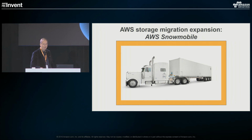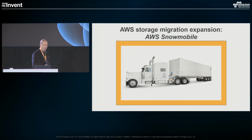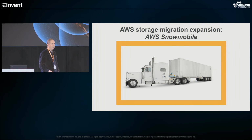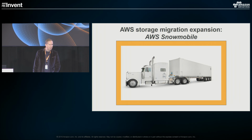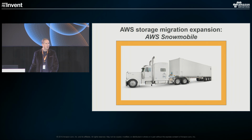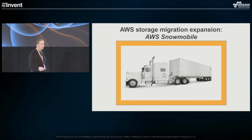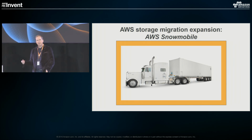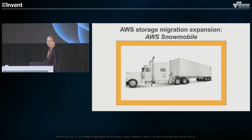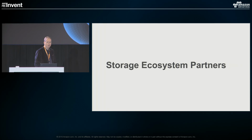Not everybody's going to take advantage of Snowmobile, but it really shows the capabilities. And 100 petabytes is not on the high end. We have customers that are looking at moving exabytes into AWS. But if you're looking at double-digit tens of petabytes, rather than having a number of Snowballs, you can take Snowballs and run them in parallel. That's what customers have been doing today. But by the time you hit maybe 10, 15, 20 petabytes, that's really where you might want to think about having a Snowmobile. And that is available now. Please, if you have an opportunity, we'd love to talk to you about it.